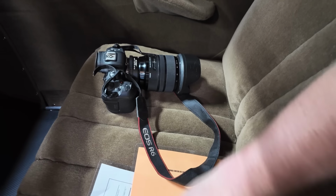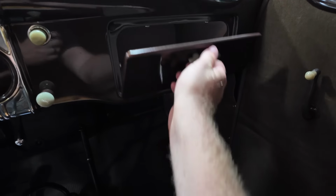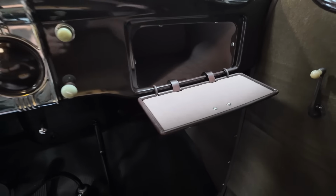On to the glove box test. Here is our test subject. Here is my hand for reference. Here is the glove box in question. It's worth mentioning that this glove box doesn't lock, but it is absolutely massive.